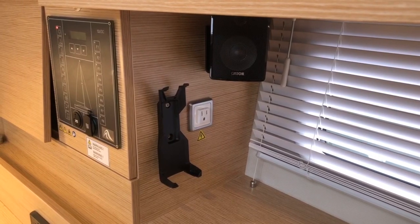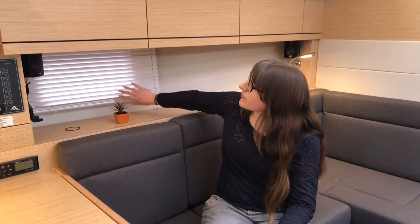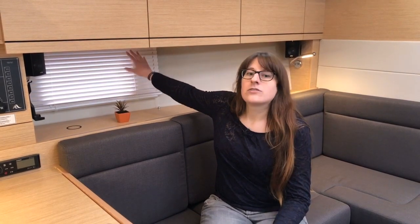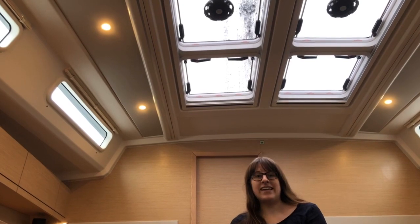It depends on your wishes what kind of entertainment system you want to have installed in your boat. So if you just want music and speakers, or maybe a TV installed in the saloon as well, that can all be arranged. That's completely up to you. And you can see I have closed up the window behind me, so all the windows have blinds. When you need your privacy or just want a bit of darkness down here, that can be done very easily as well.